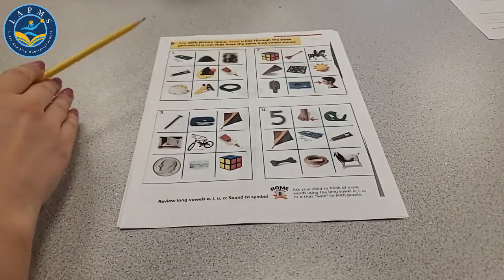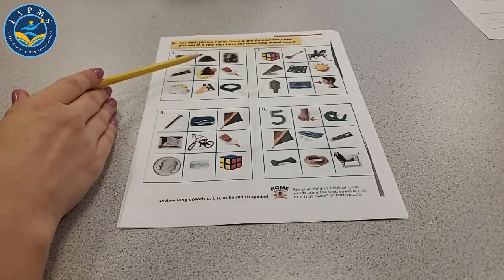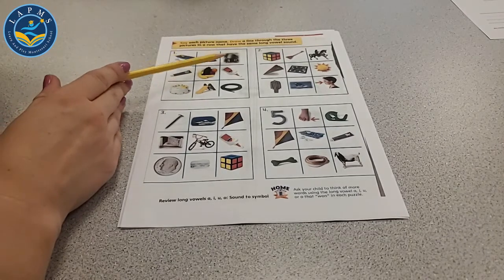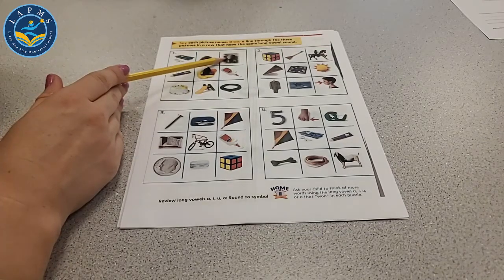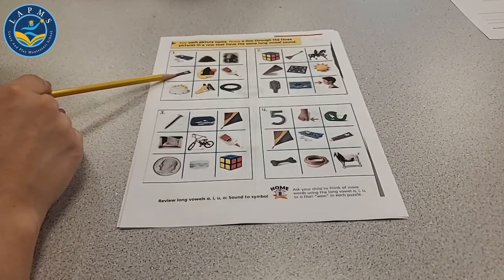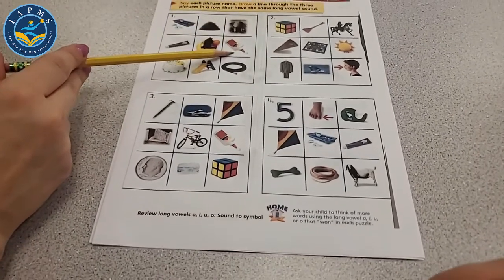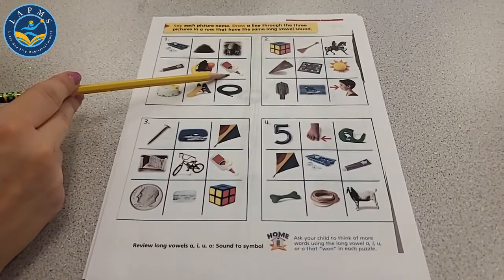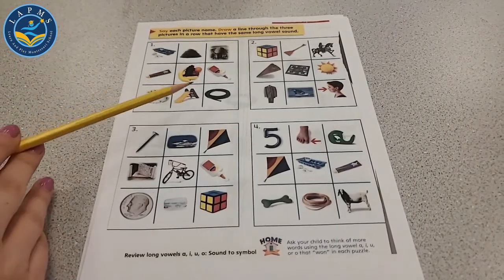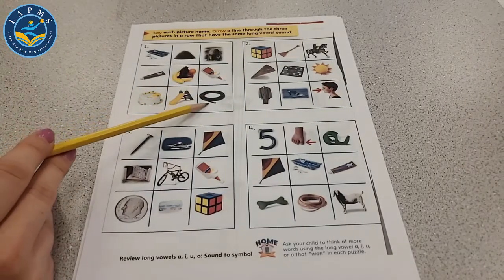I see ice, hay, hive, tube, fruit, glue, cake, slide, hose.